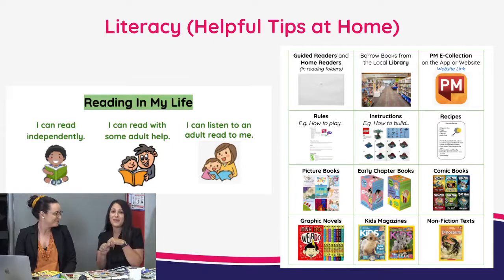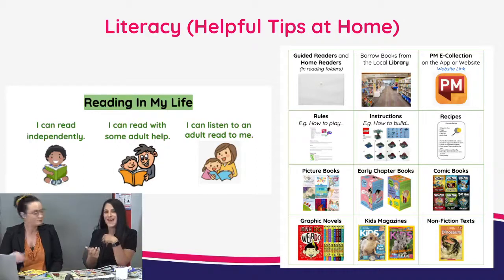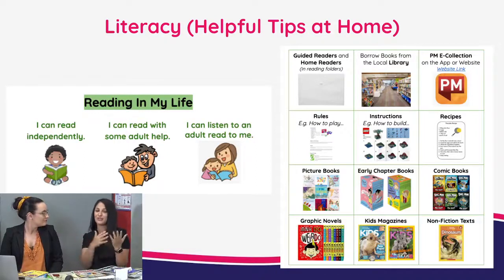The other would be reading with a little bit of parent help, and they might be some of the books that they're currently working with their teacher in the classroom reading. And the third would be listening to you read to them, so hearing what a good reader sounds like. So whether that's a story before bed or a special time during the week that you can just sit down and read a book together.